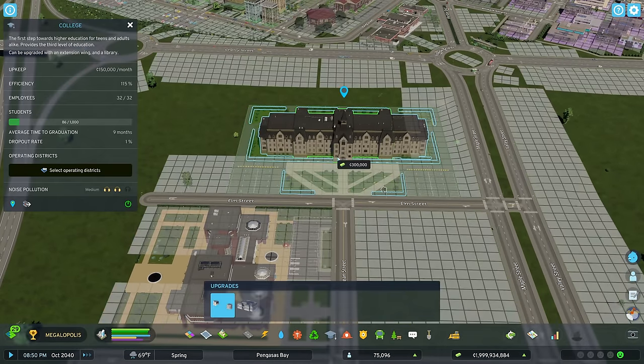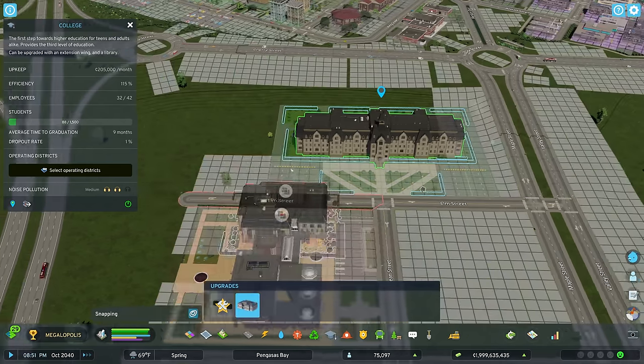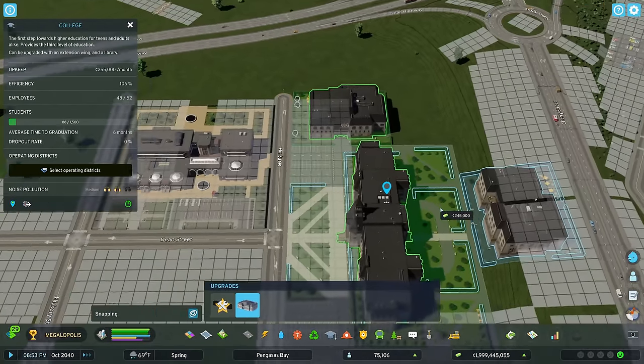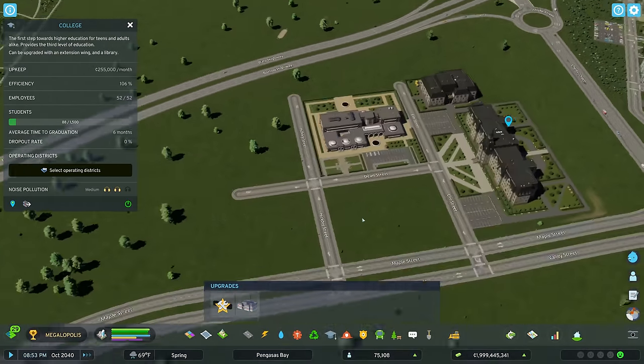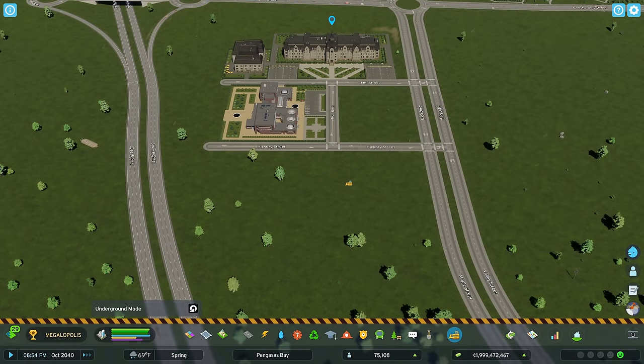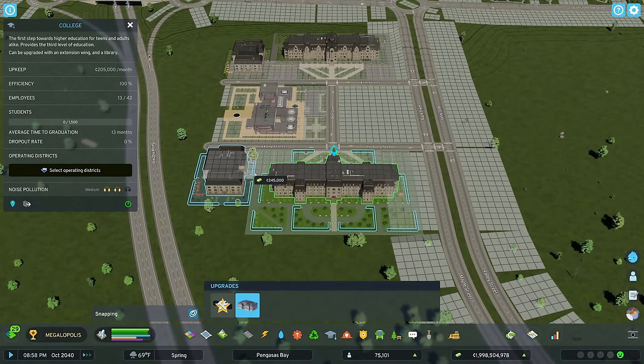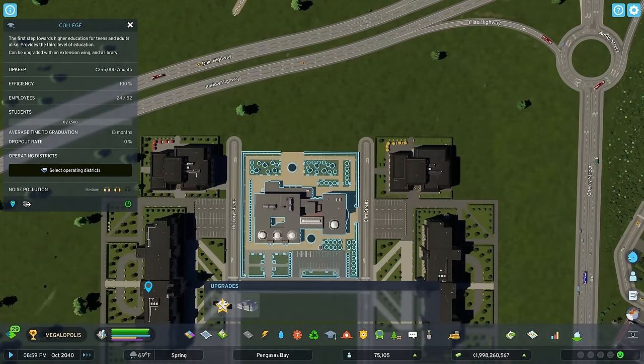I want to take that college, I want to upgrade it. And then I want to add one of these college libraries over here on this side. Yeah, I think that becomes a nice looking piece there. And then I want to do the same thing on the other side here. So we're just kind of creating some symmetry. Yeah, see, then I think that turns out really nicely.